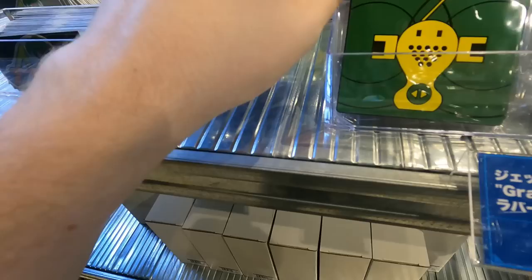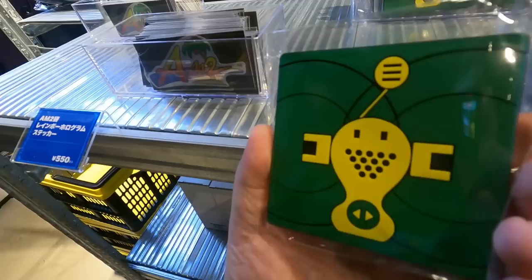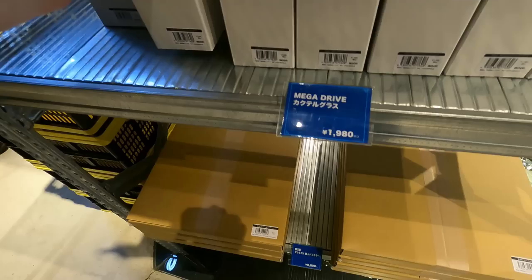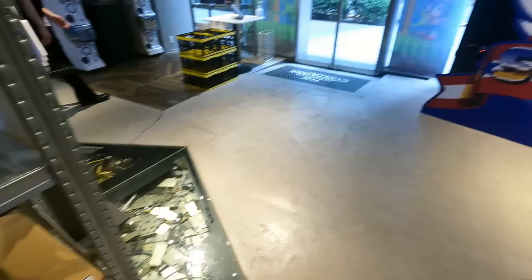And then you got your Jet Set Radio coasters here. Now loading. Sega. Presented by Sega. So that's pretty cool as well. And then we got our cocktail glasses here for 1980. So it's like, I don't know, $17 for a cocktail glass. And then those little mirrors, they're like, however much that was, 6,000 yen. But that's about it, like I said, kind of sparse.